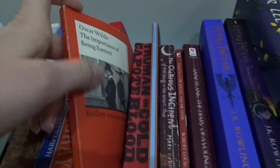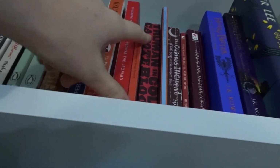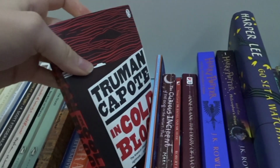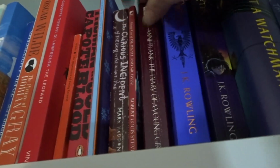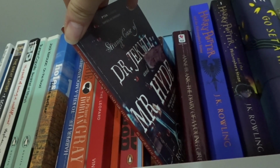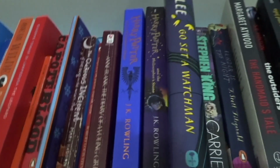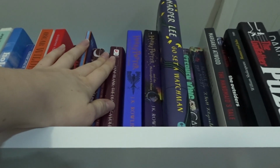Most of the books I had to read in high school were in this format, so there are some words that are translated into German for us, so that's like a student edition. In Cold Blood by Truman Capote. That's one I had to read in high school as well. It's okay. What else do we have? Oh, that was a recent one. Strange Case of Dr. Jekyll and Mr. Hyde. The Diary of Anne Frank. Oh my god, I can't read that one without crying. But I think it's a must read.